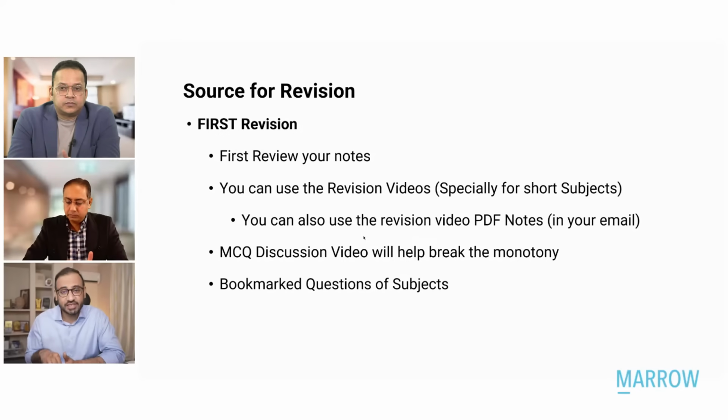Or if you have purchased the printed notes, the ready-made notes of whatever version of Marrow you were using, it doesn't matter whether it's 4 or 5 or 6. Whatever you have, you should review that, because reviewing the notes will give you the maximum return on your time invested, or maximum bang for your buck, because the information that you will review will be faster and more important than whatever you think or imagine.